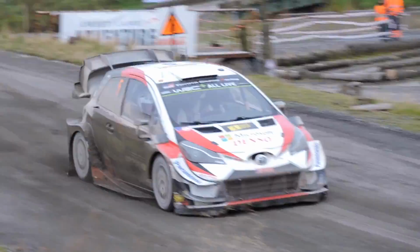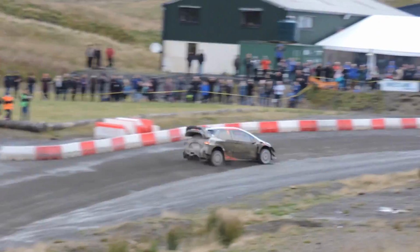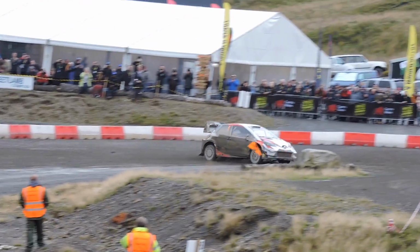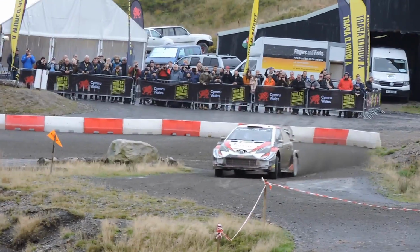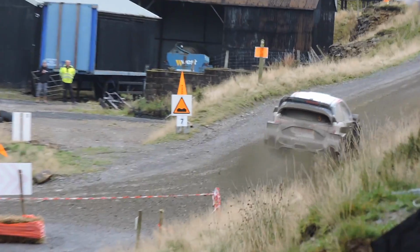Comes up towards the jump. So Marshall, new co-driver for him, is the man sat alongside. Slower. You're not happy with that? No. Oh dear, that's another second or so lost.